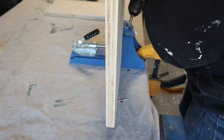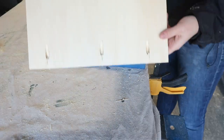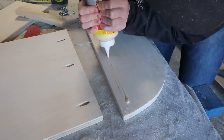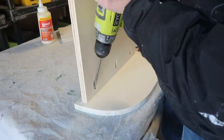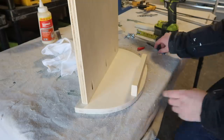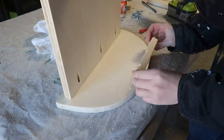Using my trusty pocket hole jig, I drilled holes into my 12x14 back piece in 3 spots and my front 1x2 bar. Then using wood glue and a 1¼ pocket hole screw, this back was screwed into place. When I went to attach my front piece, I realized I measured it too long, so I had to quickly adjust that and it was good to go.